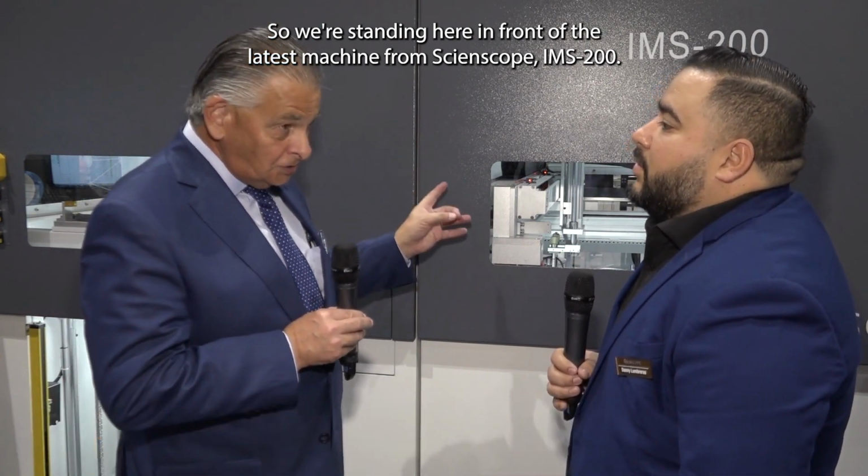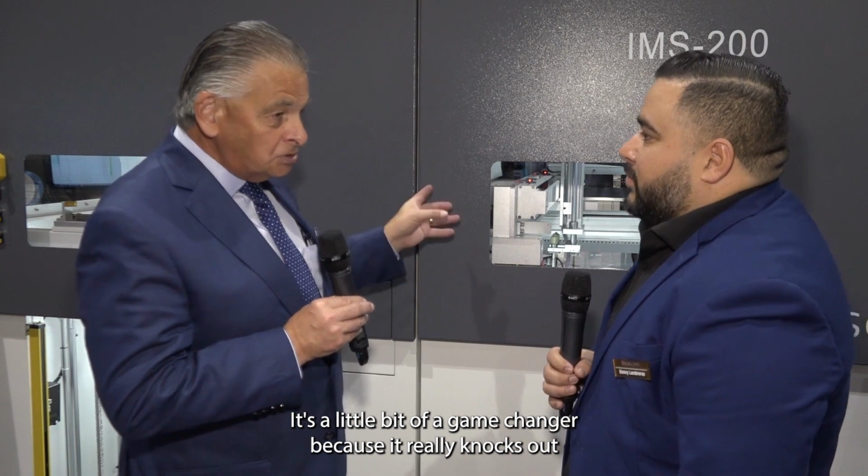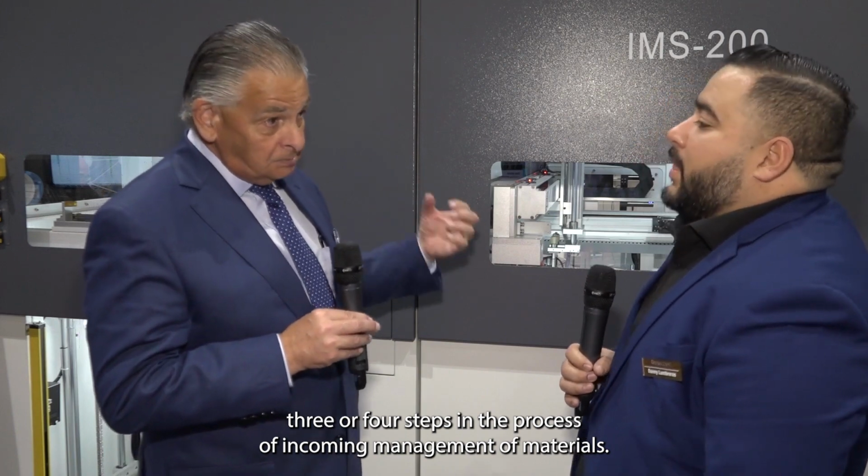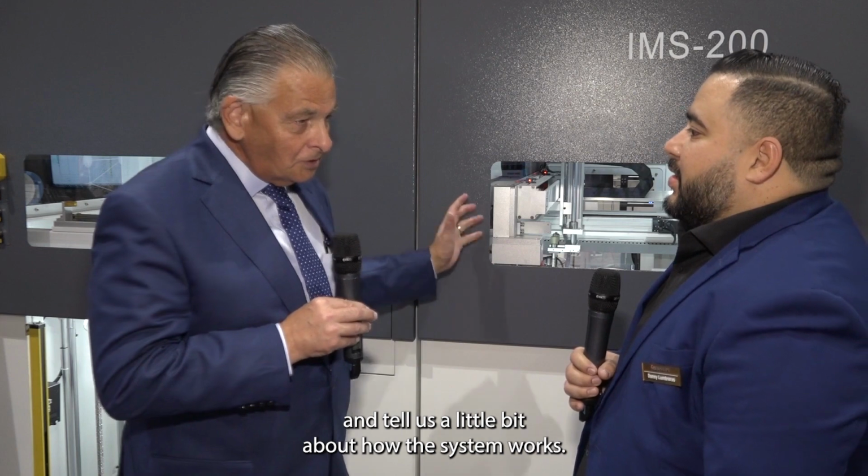So we're standing here in front of the latest machine from Scienscope. It's the IMS-200. Correct. And it's a little bit of a game changer because it really knocks out 3 or 4 steps in the process of incoming management of materials. Correct. So take it away and tell us a little bit about how this system works.